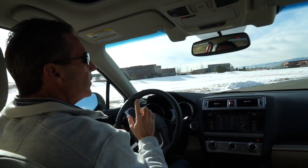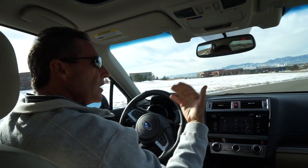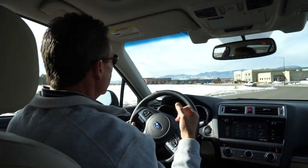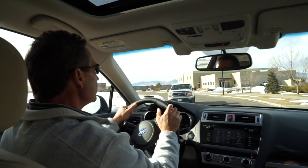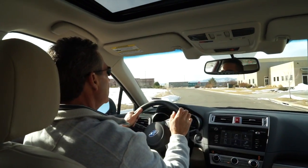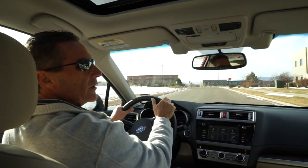So I tell you what, let's go back, we'll run through the rest of the interior, show you the back hatch, how much room's actually back there. This is a fantastic car though for the value. Again, $36,000 and some change, fully loaded Limited Subaru Outback. Let's go check out the rest of the interior.